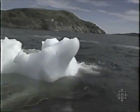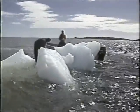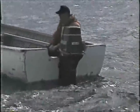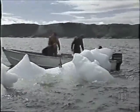Greg's wearing a dry suit underneath his overalls. A good thing, too. He could easily find himself in the water if the berg should happen to roll or if he simply falls off. So far, so good, though. Greg pretty much stays dry this time.